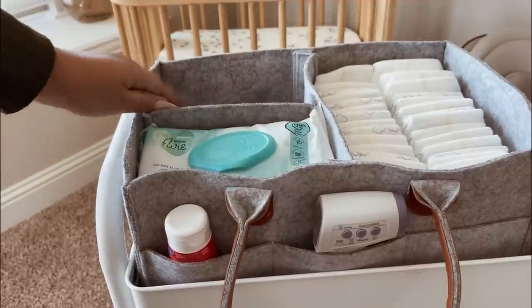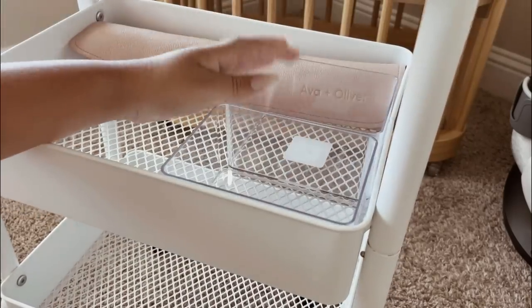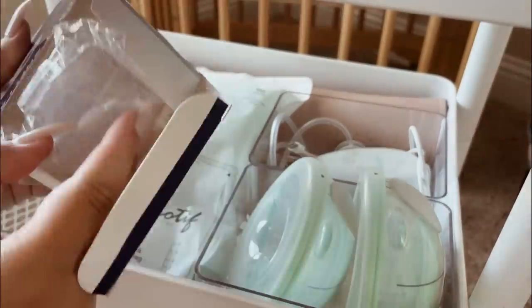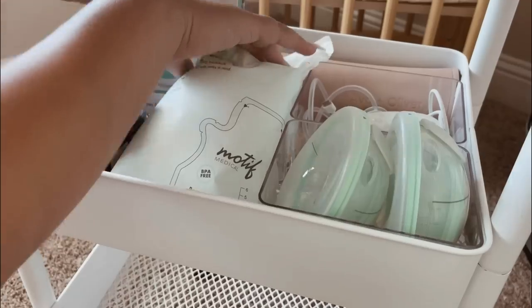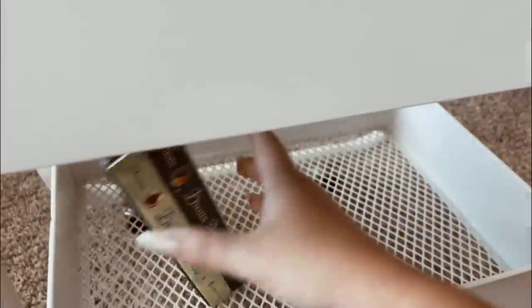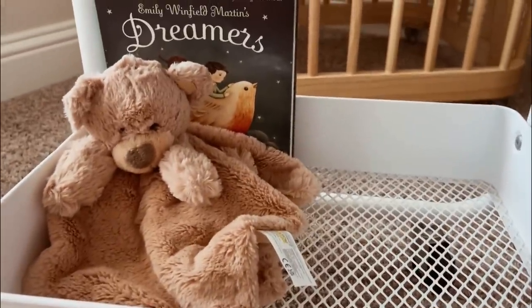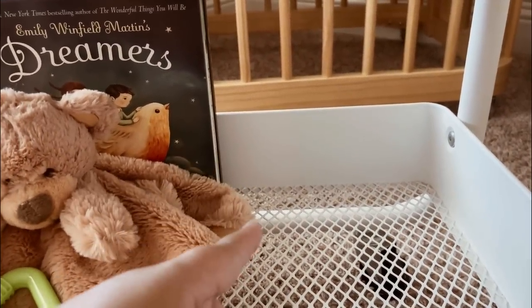I think here I'll put burp cloths and extra onesies and a swaddle. I need to buy more burp cloths. Down here, I'm just gonna put some miscellaneous stuff. Cute little book set, a bin for toys or teethers. That's cute. I forgot she got this little rattler at the baby shower too. I'm thinking I need a bin here for extra onesies and stuff though.